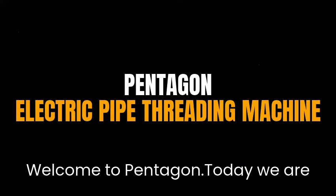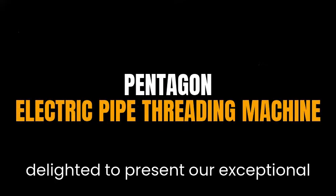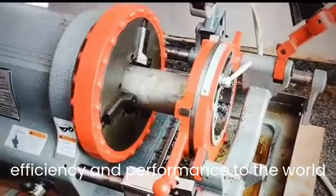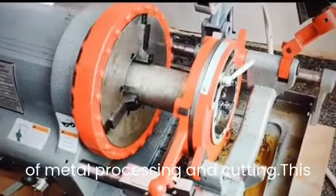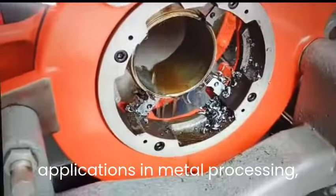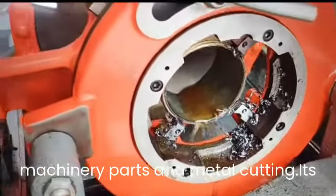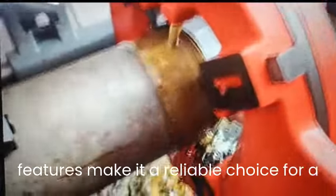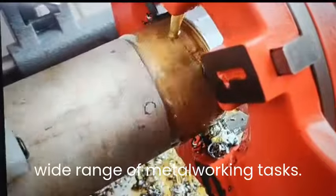Welcome to Pentagon. Today, we are delighted to present our exceptional machine that brings a new level of efficiency and performance to the world of metal processing and cutting. This machine is specifically designed for applications in metal processing machinery parts and metal cutting. Its precise engineering and advanced features make it a reliable choice for a wide range of metalworking tasks.